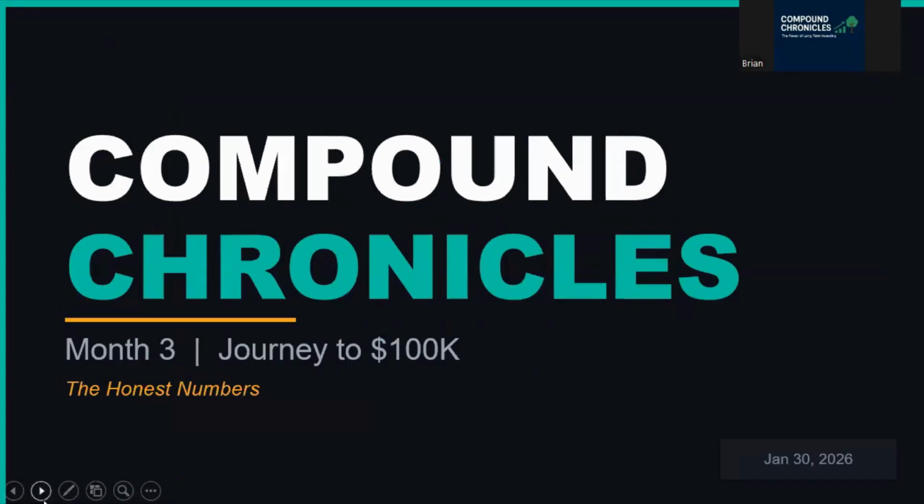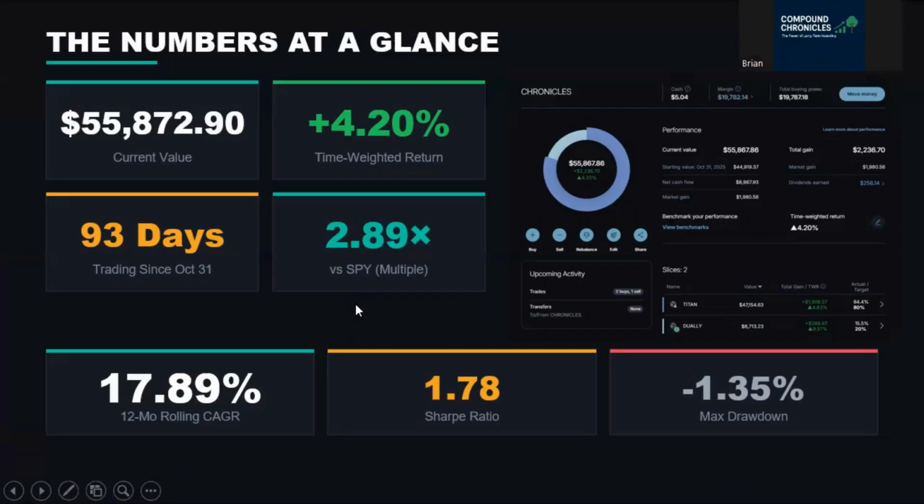Here we are at January 30th, 2026. That is the last trading day of the month. You can see this is month three of the total journey to 100,000. Once we hit 100,000, this journey is not over. We're going to look for 200,000.